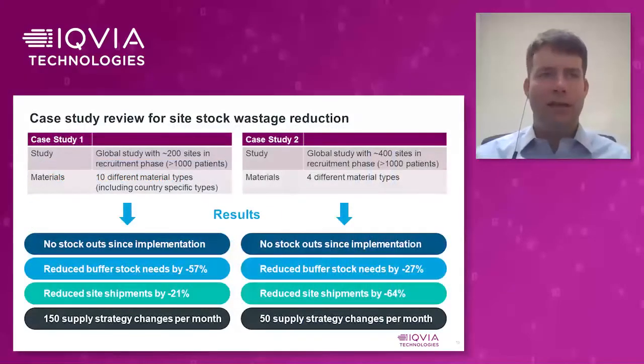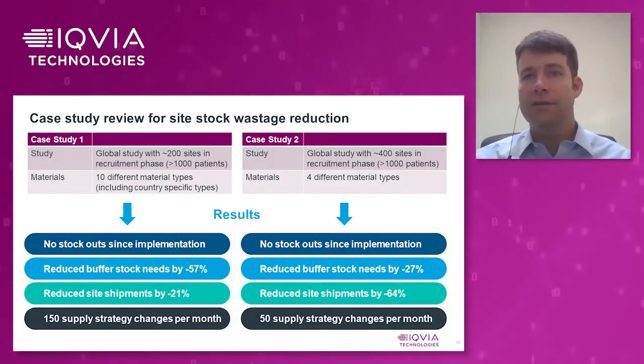Now, what does that look like in some real examples? Here we present two case studies where we recently implemented Dynamic Optimal Buffer Stock on an ongoing study. You can see that both studies are large in number of sites and patients. And we implemented Dynamic Optimal Buffer Stock in the middle of the recruitment phase. The results are very significant.